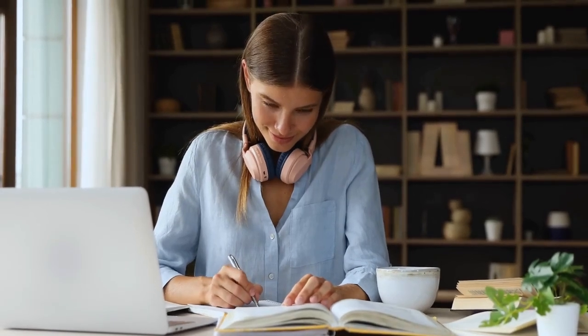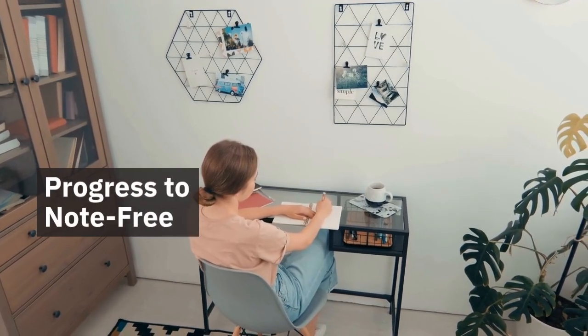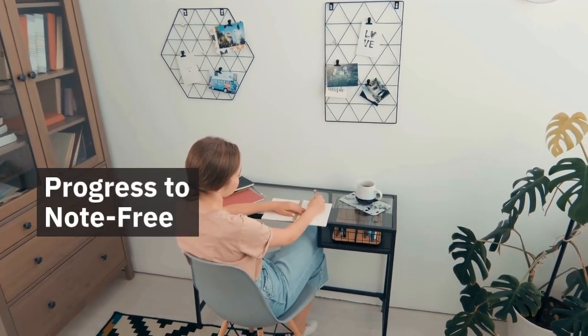During initial practice, it's okay to use your notes for the first couple of practice exams. This helps you familiarize yourself with the questions and the format. Progress to note-free for subsequent practice exams. Try to complete them without any notes. This simulates actual exam conditions and helps you gauge your true understanding.